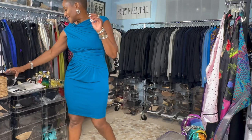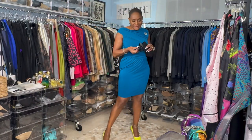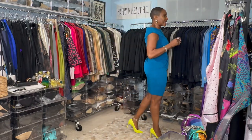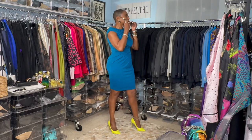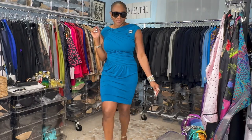Now my glasses. Let's see. I picked out my Saint Laurent. I only brought one pair of glasses today. So let's see how they work. Yes. I like them. Like it? It's not them. It's one. I like it. It works.